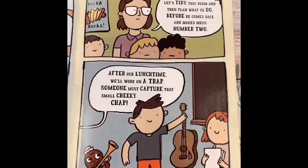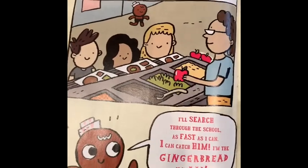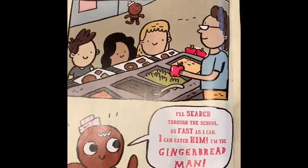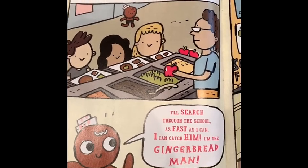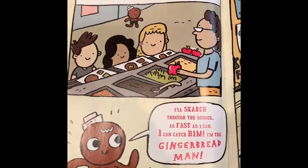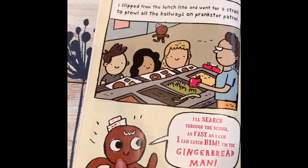I slipped from the lunch line and went for a stroll to prowl all the hallways on prankster patrol. I'll search this school as fast as I can. I can catch him. I'm the gingerbread man.